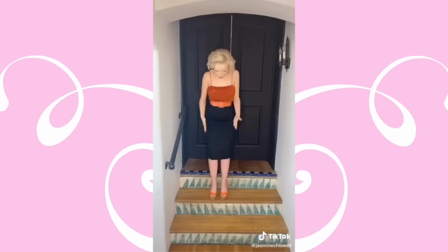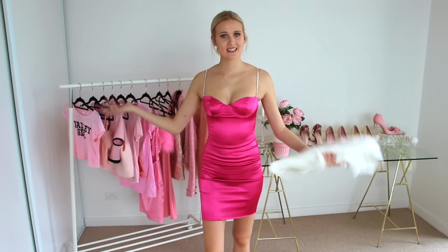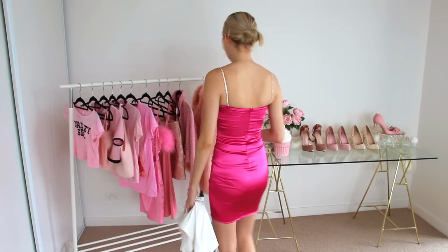So that looks really easy. I'm not sure if this is gonna work for me though, because my clothes aren't vintage looking like this lady's are. So we'll just have to test it out and see what happens. All right, this is the dress that I have that is definitely too short by vintage standards.